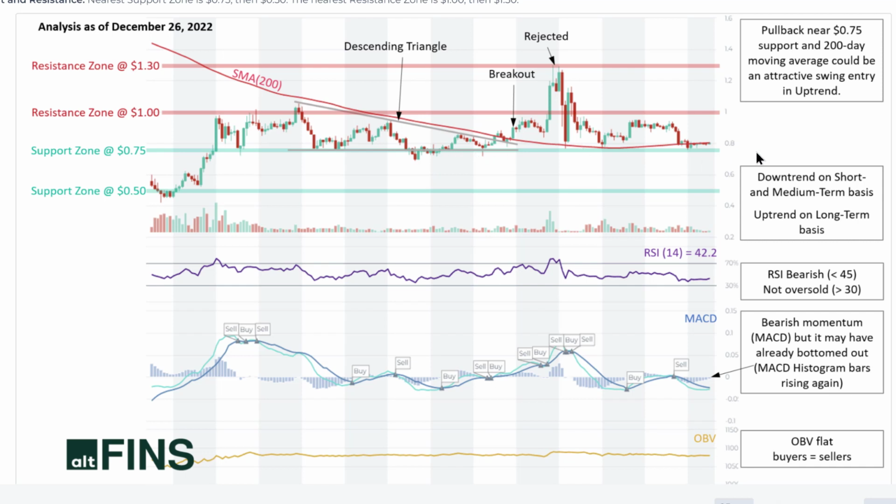So 75 cents is a historically strong support zone for MATIC, and it lines up with the 200-day moving average, which gives me the comfort level that this trade and this price could bounce off of this and maybe reach a dollar or so over the next few days. That's sort of a higher probability trade in my view, and this is my own opinion, not financial advice.